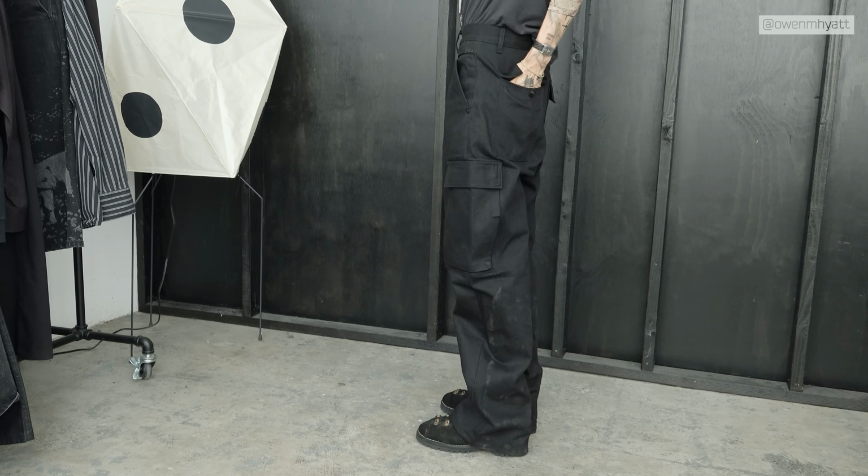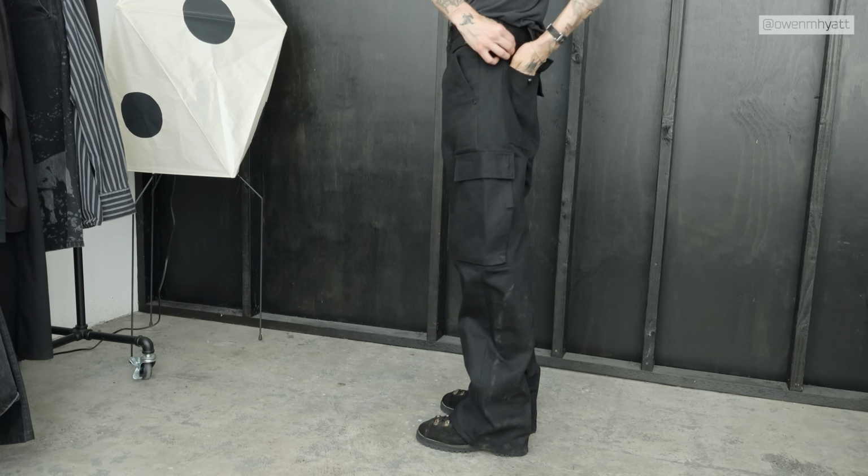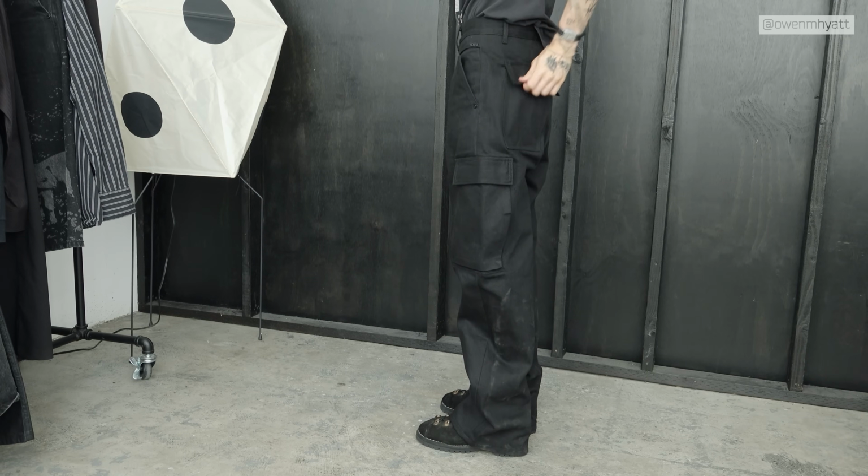It's got the little Somar badge on the front left. Hopefully I can wear these relatively soon. Straight up just been too hot, but wanted to show you guys that. All right, I've got 3 shirts and then 1 hoodie to show you guys.